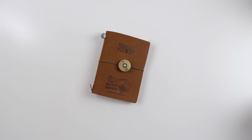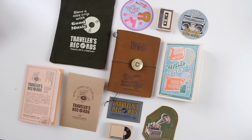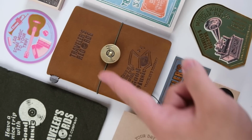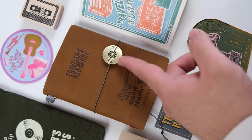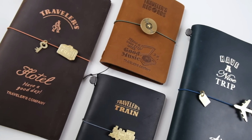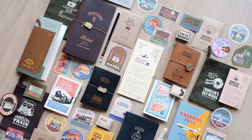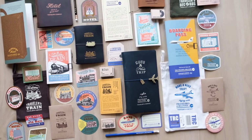But yeah, we made it to the end. We've unboxed all 4 of the sets. This is the last overview of this set, the Traveler's Records. But yeah, we went through all of them. I wonder which one is your favorite out of the 4. Maybe you love all 4 of them. I would love to know. And also, I would love to know if you are going to get any of these sets, and if so, which one or which ones, because it's too hard to stop at one, just like me.